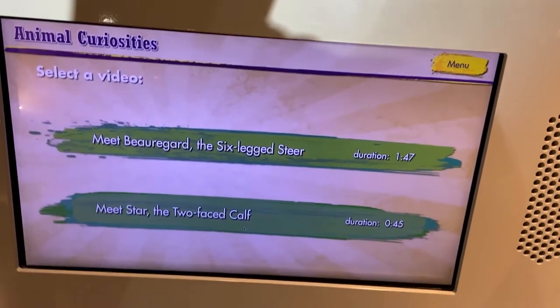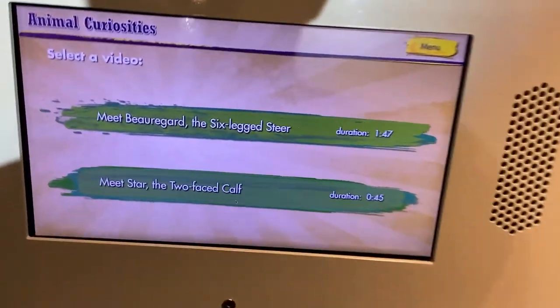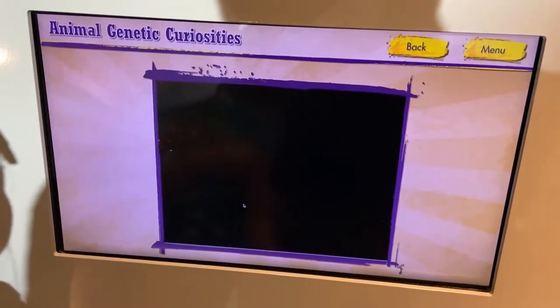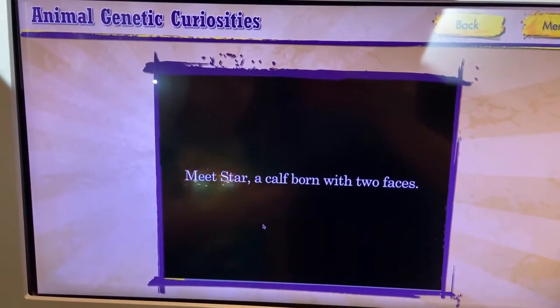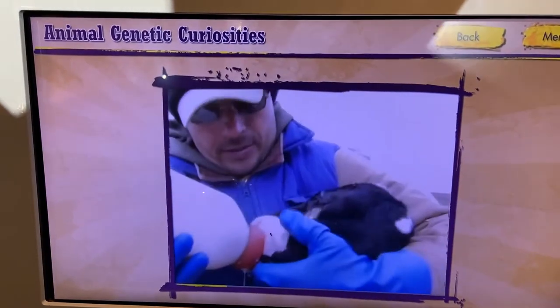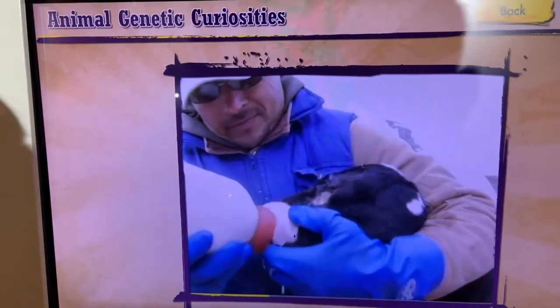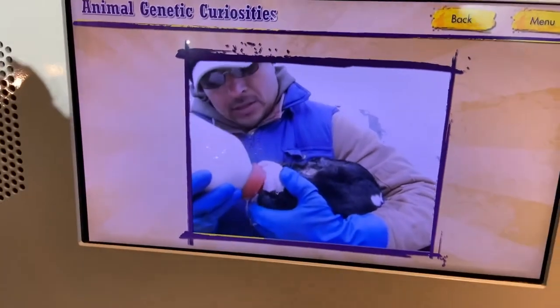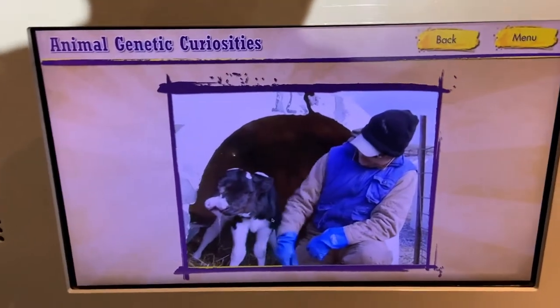Look. Which one do you guys want to see, Mama? The calf? The two-faced calf. Push that one. Cool. Look, it had two faces.